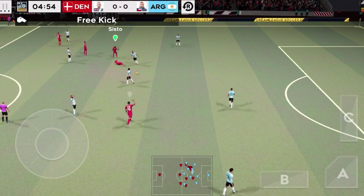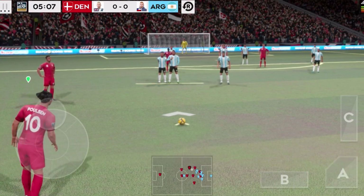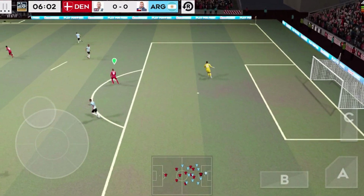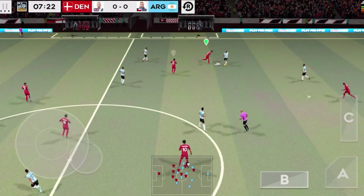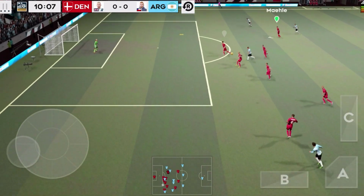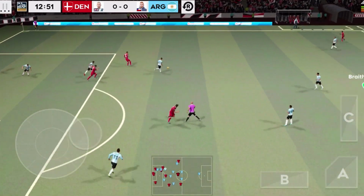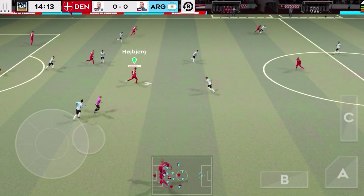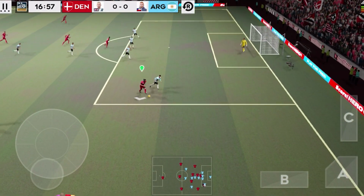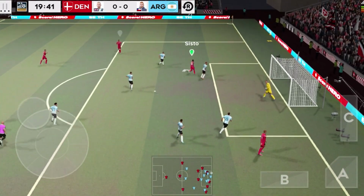That's nicely played. And the first player to end up in the book today, the first of many, I'd expect. He got a good hand behind that. Tagliafico. Oh, it's a clear chance. Good save by the goalkeeper. This is Braithwaite. Great stop by Musso.